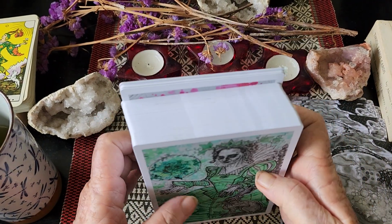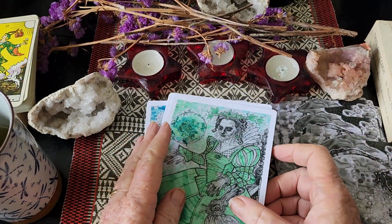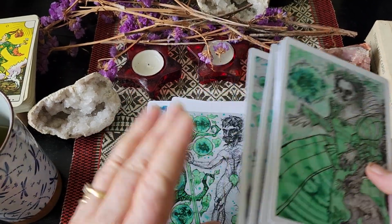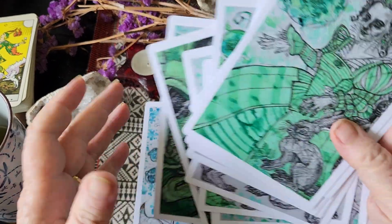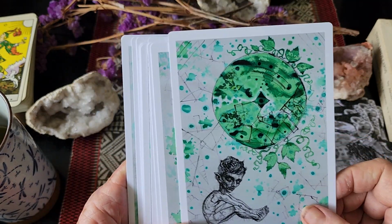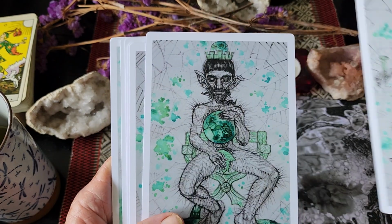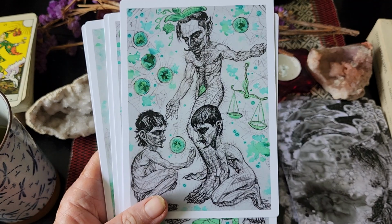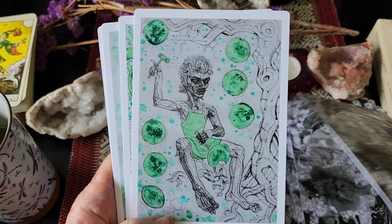So each of the minors, there's green, blue. These are the leprechauns. I call them the leprechauns, the Irish folk. So there's the leprechauns, Queen, Pentacles, Ace of Pentacles, 2, 3, 4, 5, 6. So it's definitely following right away.